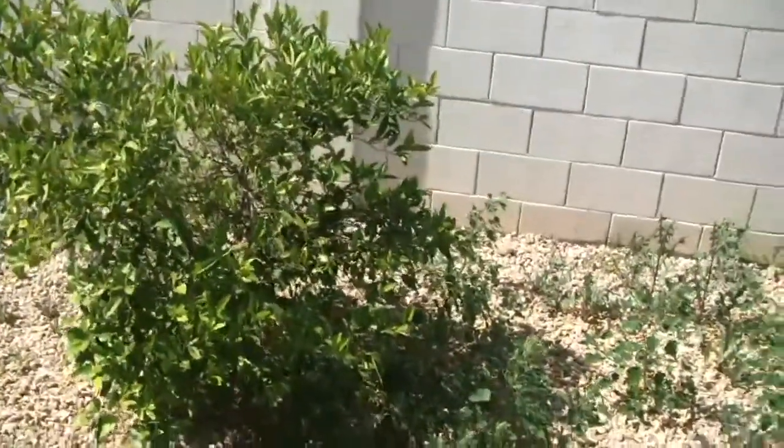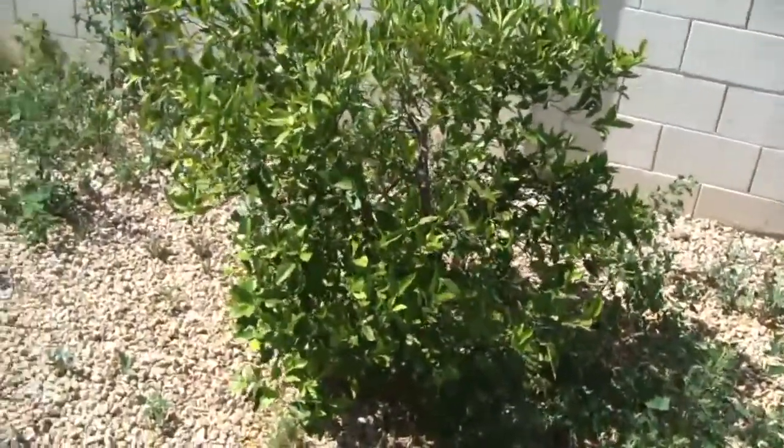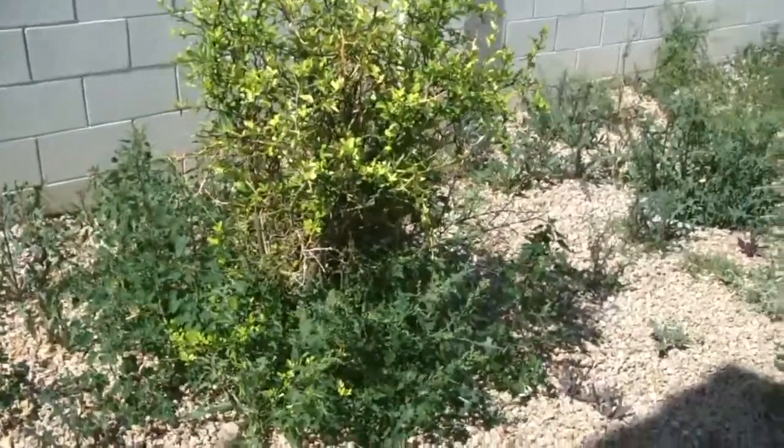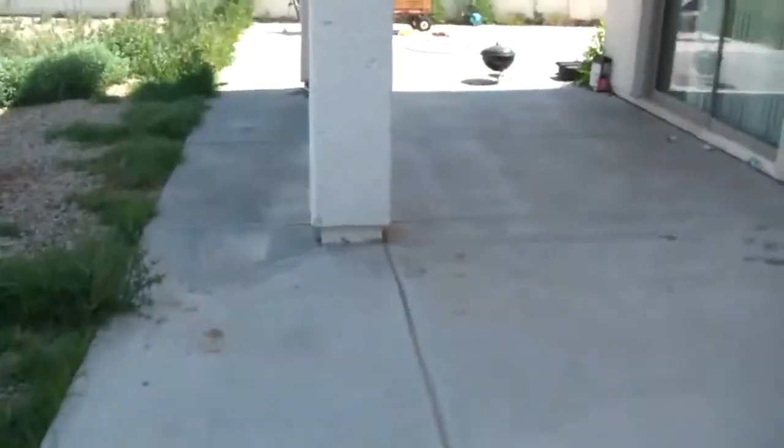There's a fruit tree. I'm assuming that's some type of an orange or grapefruit. I can't tell by the fruit. And this is probably a lemon tree that just has not been fed properly and is just trying to come back to life, or at least hang on. So I'd like to see that get treated.